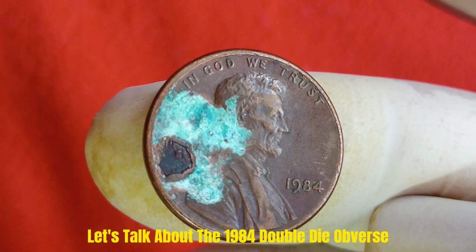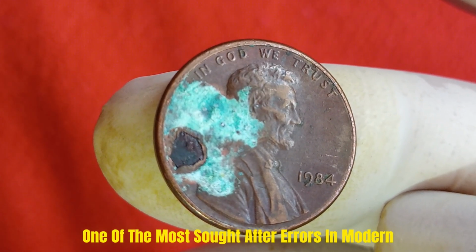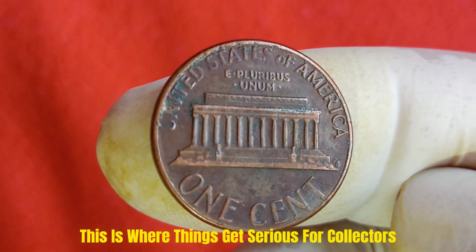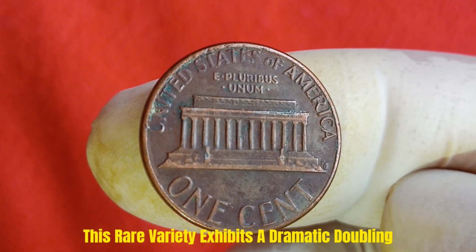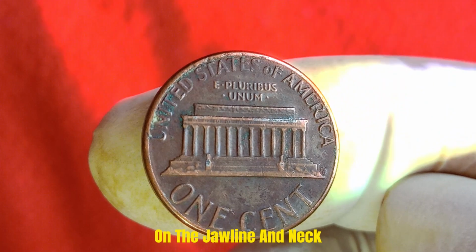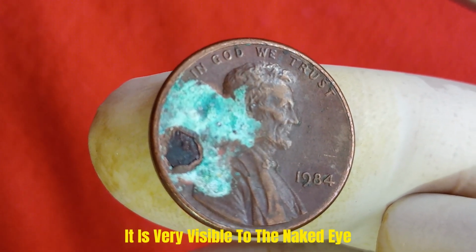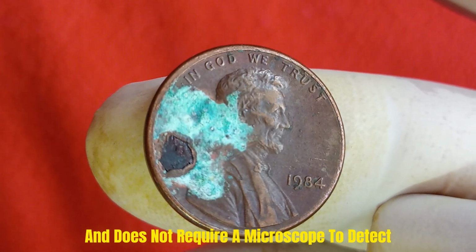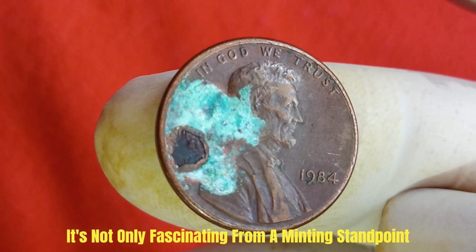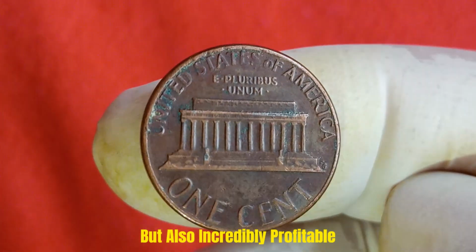Let's talk about the 1984 double die obverse, one of the most sought-after errors in modern U.S. coinage. This is where things get serious for collectors. This rare variety exhibits a dramatic doubling on Lincoln's ear, and in some cases, on the jawline and neck. This doubling is not just minor, it is very visible to the naked eye and does not require a microscope to detect. Collectors go crazy for this coin. It's not only fascinating from a minting standpoint, but also incredibly profitable.